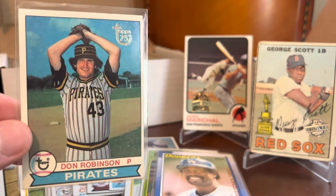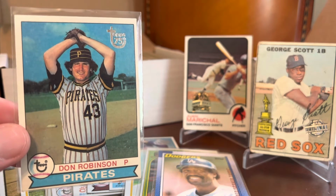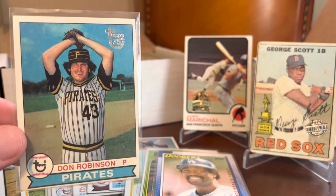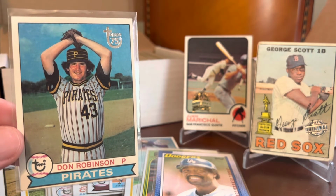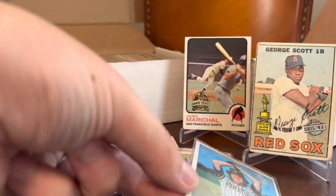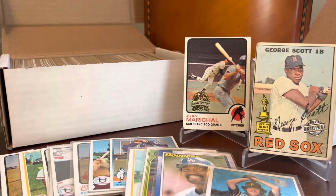There's another 79 Pirates card, Don Robinson, and check out that cap and uniform combo. Of course, the Pirates were notorious throughout the 70s and 80s for having about 1 million different combinations of uniforms and caps and socks and everything else. So that's a very fitting card. And another Pittsburgh Pirates championship year buyback there.